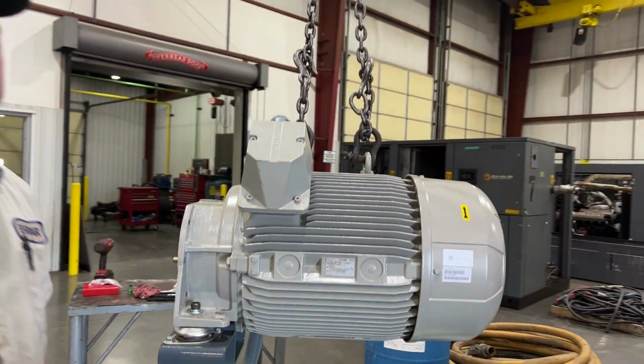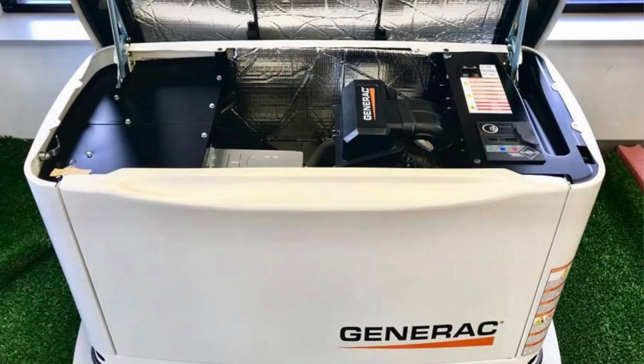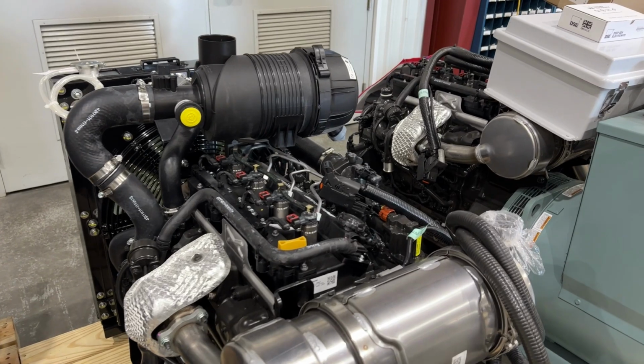We're a distributor. In the last 30 to 50 years, our primary business is being a distributor of products: standby generator systems, compressed air systems, and industrial engines. In the last 30 years there has been a total evolvement towards standby generators, compressed air, and industrial engines.